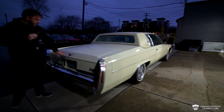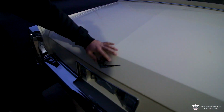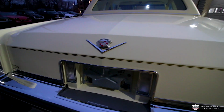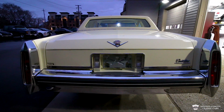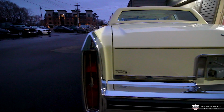Even where we're in the back here hanging out. Look at this. Come on. What do you know about that? That is slick. And of course, that badge is still bright as hell. Dean Simone Cadillac, thank you. This thing is one slick beauty.